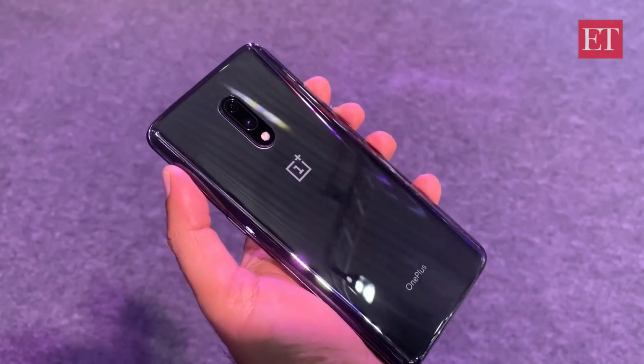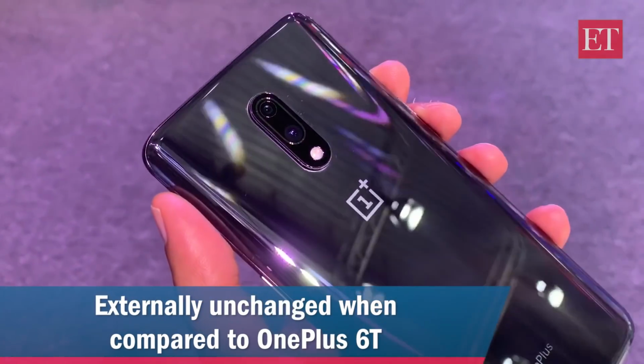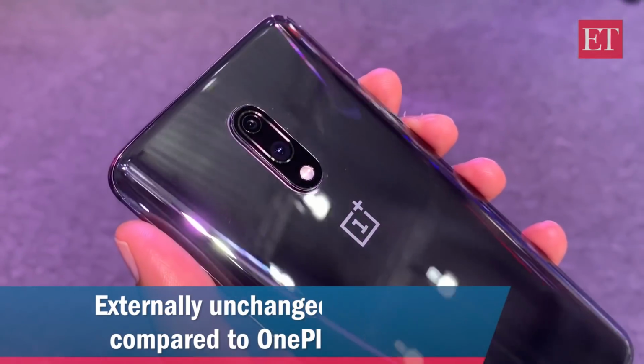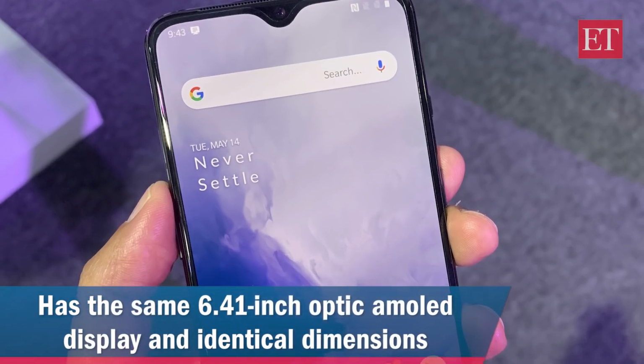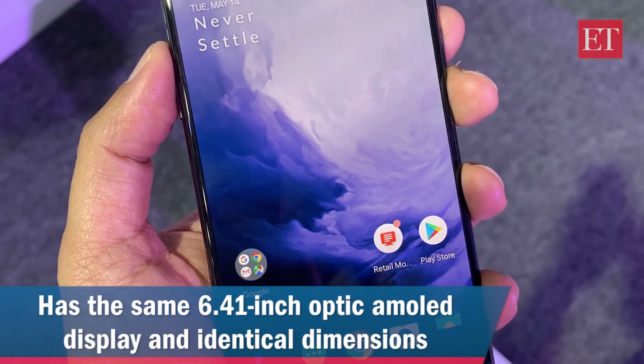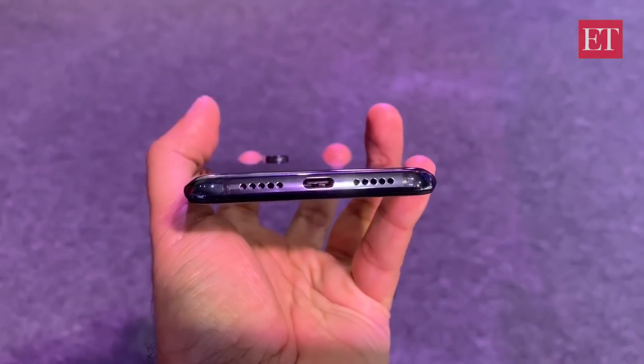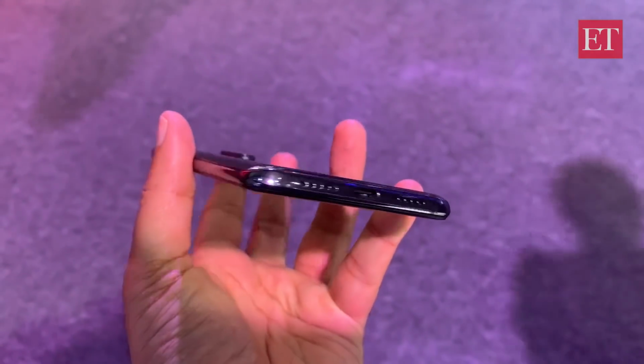Externally it is mostly unchanged when you compare it to the OnePlus 6T. It still has the 6.41-inch optic AMOLED display with a notch. It's the same shape and the same size when you compare the dimensions. It also has the same front camera, a 16 megapixel f2.0, and a 3700 mAh battery.